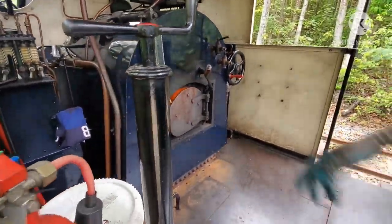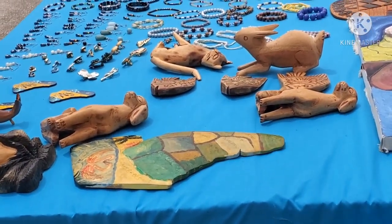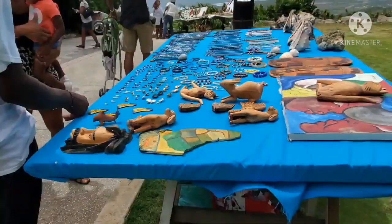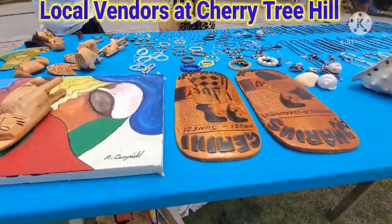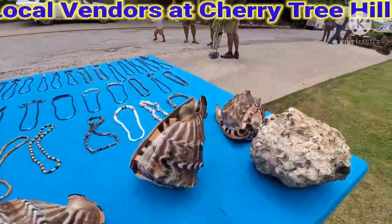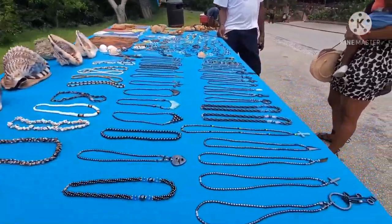The railway is designed to provide a family day out and also a specialist experience for railway enthusiasts, with short lectures on Barbadian railway history offered. Passengers alight from the train to have a look at the items on sale by the small group of local vendors, and also to take in the views of the East Coast and Scotland district.